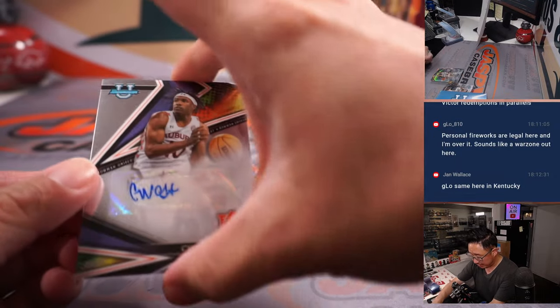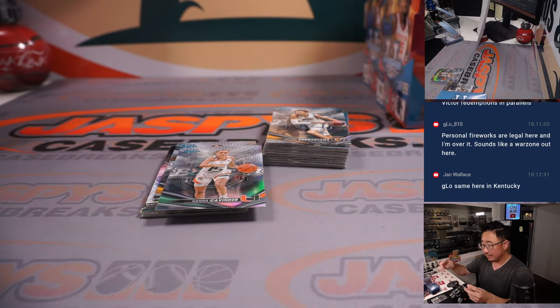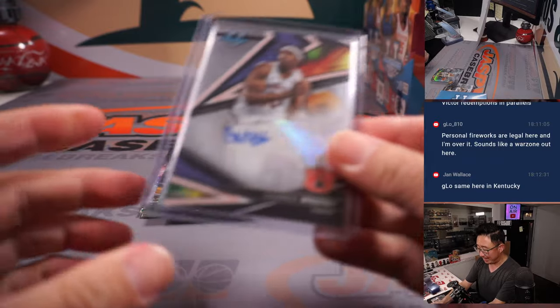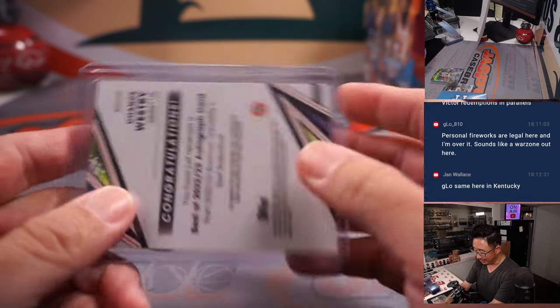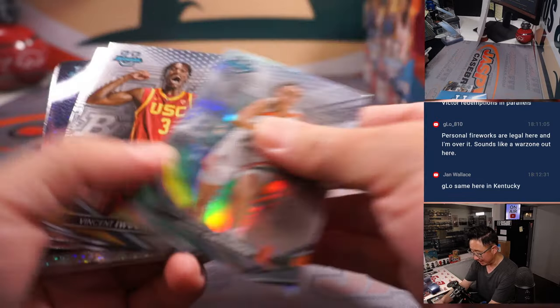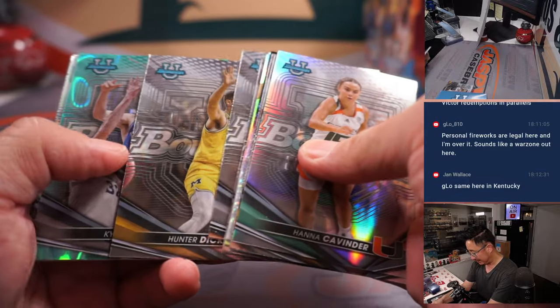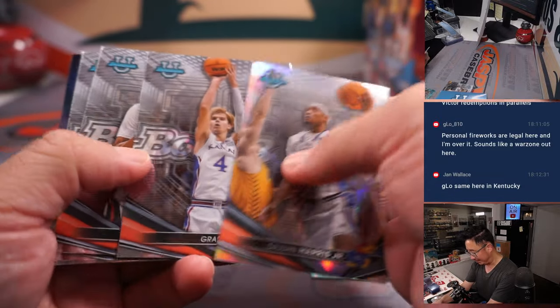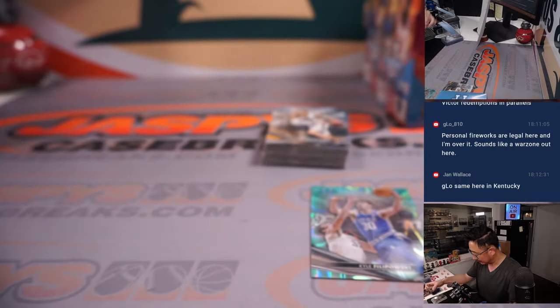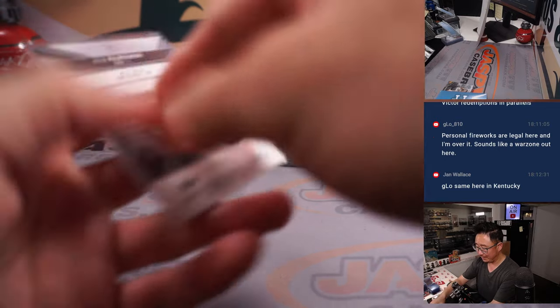Another chance Westry for Adam and the letter C. G-Lo, Gabe is saying personal fireworks are legal out here. He's in the Kansas City area. And he's over it. Sounds like a war zone out there. Jan's over it too. Jan's in Kentucky. And not surprisingly, personal fireworks have not been legal in California for many years. At least in LA County. Maybe some other parts of the state, yes.